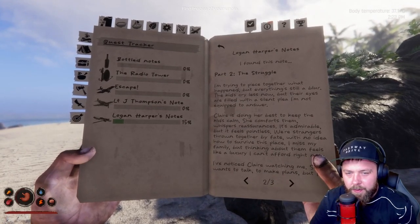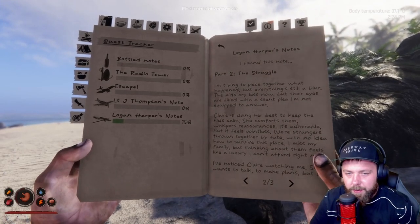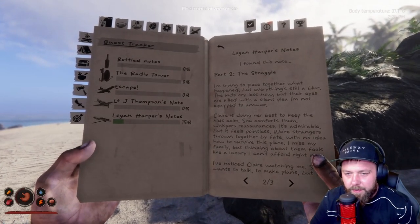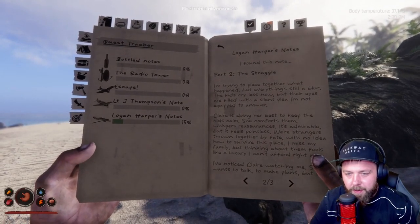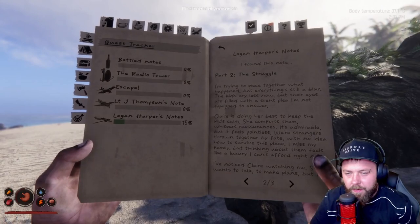She comforts them, whispers reassurances. It's admirable, but it feels pointless. We're strangers thrown together by fate. We've no idea how to survive this place. I miss my family, but thinking about them feels like a luxury I can't afford right now.